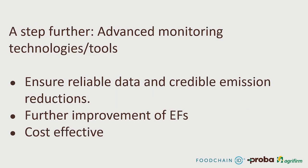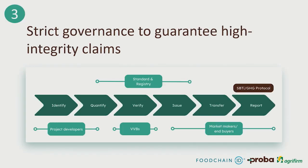Next slide. A step further in this quantification can go by using advanced monitoring technologies and tools. We can ensure reliable data and, of course, as I mentioned, credible emission reductions, further improvement of the available emission factors, reducing their uncertainty, and, of course, being more cost effective. Next slide. The third component is a strict governance to guarantee high integrity claims.